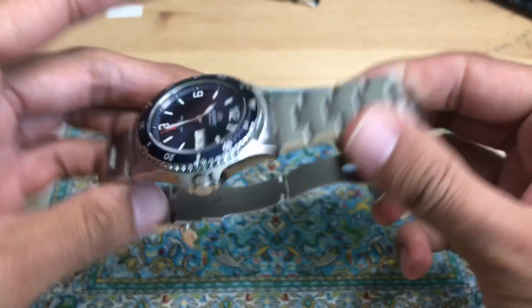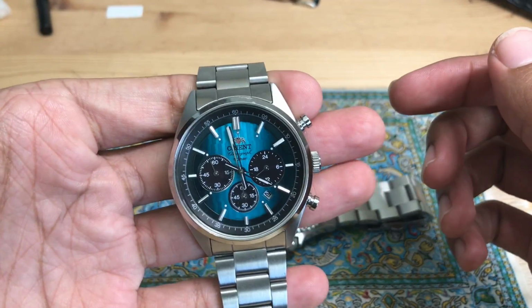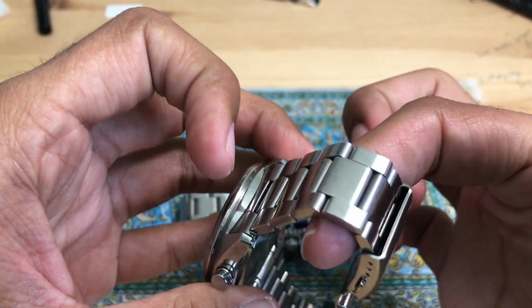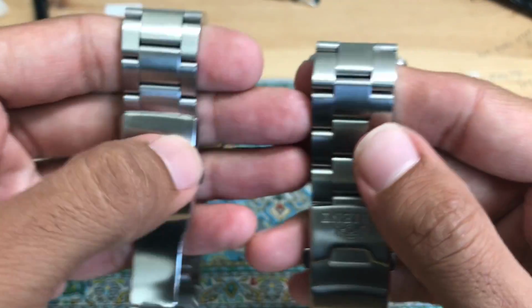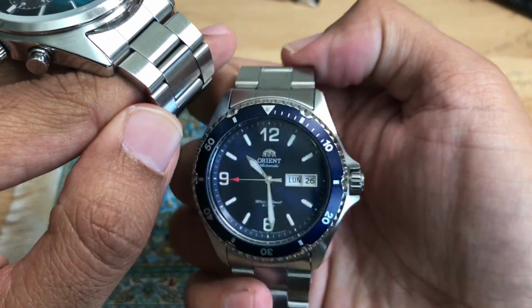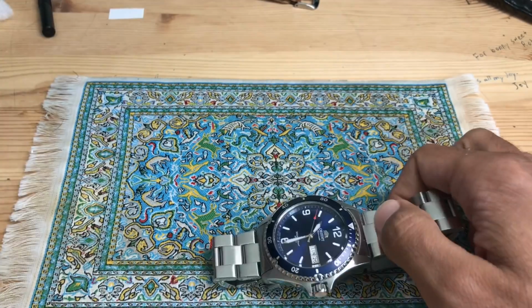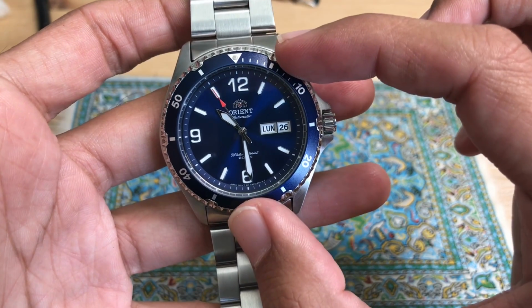I actually like it more than the, where the hell is it? There we go. I like it more than the bracelet that's on the Christmas Chrono. Orient Christmas Chrono. So, another affordable Orient piece. Both similar style, sort of oyster links. But something about the quality on the Mako 2 just puts it over the top in regards to the other Orients in a similar price range.